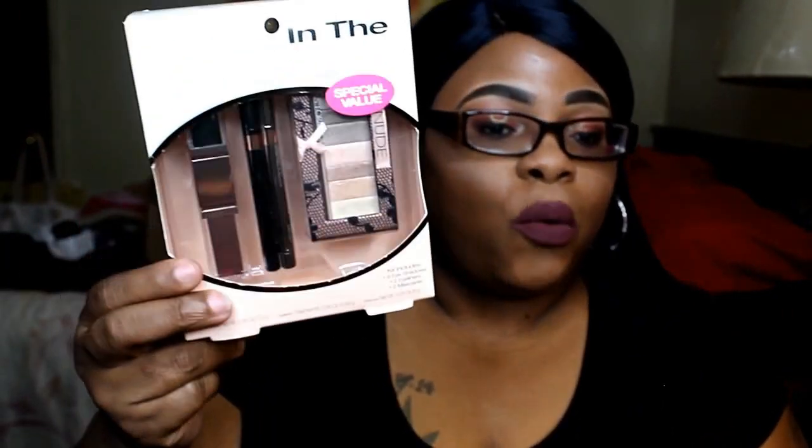So I actually purchased this. This is the Physicians Formula in the new Shimmer Strips, and it's custom eye enhancing makeup. It comes with a little palette over here, one of their shimmer bricks, and then it has 2 eyeliners, and then it has a mascara, and I think they're both brown shades.